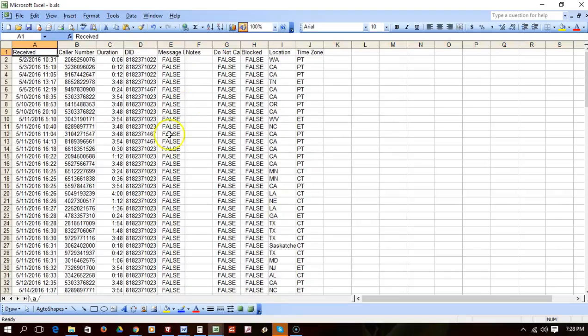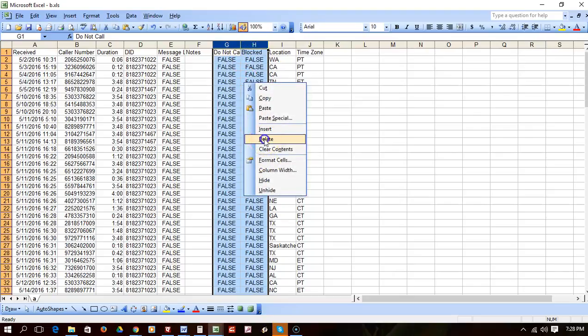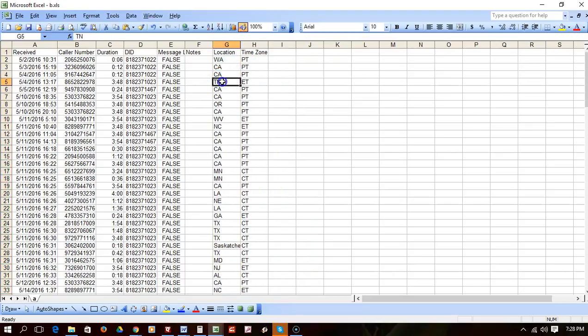Maybe you have to decide for yourself what kind of records you need. And then these two I don't need. This is do not call and blocked. I don't need that. And then location, the state or province in Canada, and the time zone. That I definitely like. Okay, so that is it.